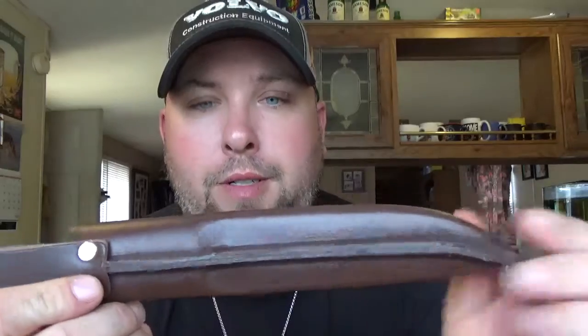Now, the thing that sold me most about this knife was it comes with a traditional Norwegian sheath. I'll pull the knife out of there. These sheaths, I actually love these sheaths. They're simple. They just really work. You know, it's back stitched. It's formed. And it's a good size leather, good thickness, good size belt loop.